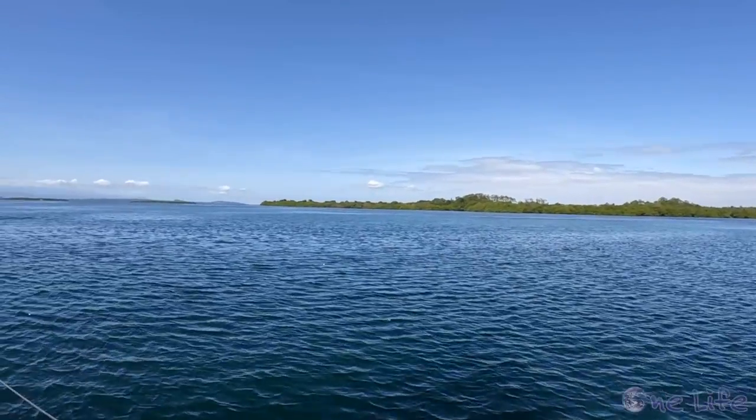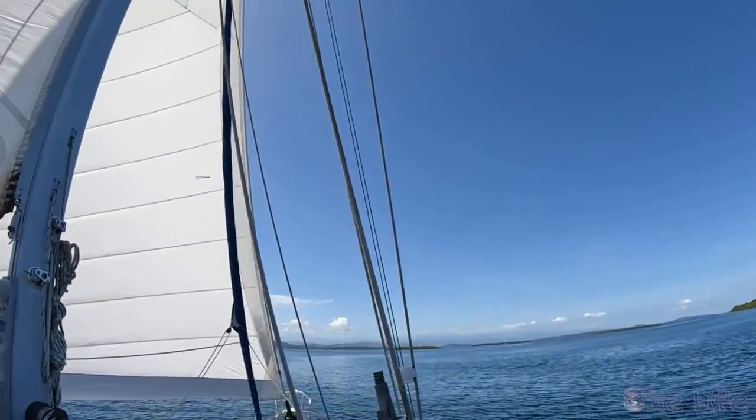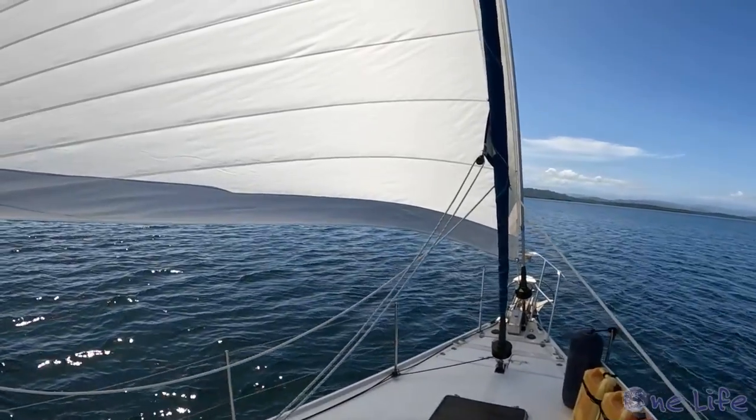It is glassy flat back here in these mangroves that we're weaving through. And we decided to put the head sail out. There's 5 knots of wind and we're only going 2 knots, but it's cool to sail through these mangroves. It's so, so calm in here. Especially since we don't know where we're going yet, we can take our time.